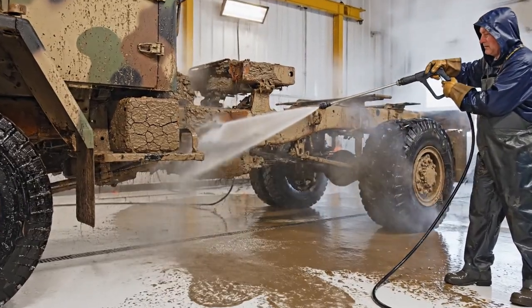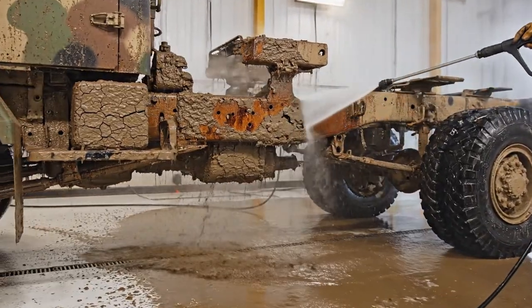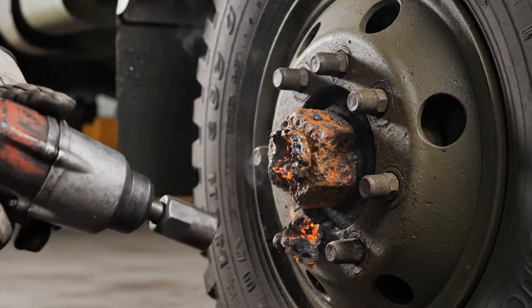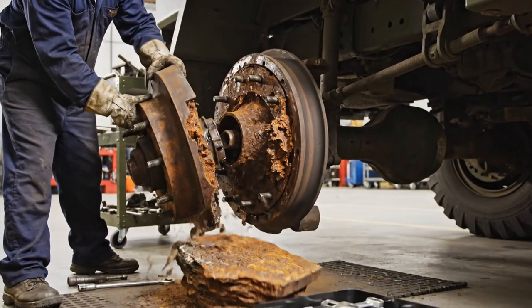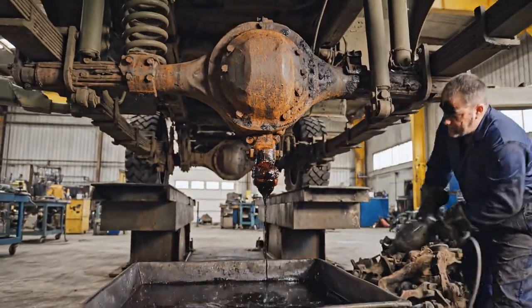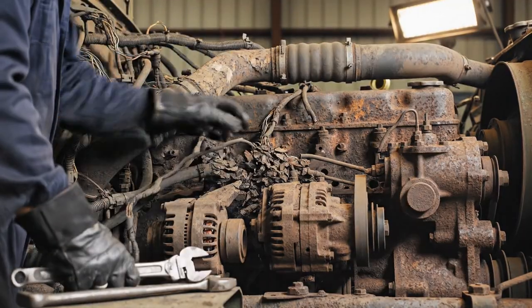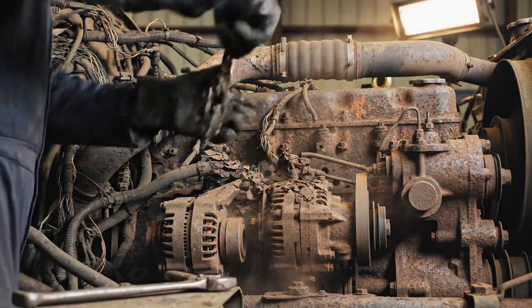A powerful high-angle power wash blasts decades of mud from the military truck's chassis, revealing rusted metal. The military truck's heavy-duty suspension is meticulously disassembled, revealing thick rust and grime. Gloved hands methodically strip the military truck's massive engine bay, revealing the corroded engine block.